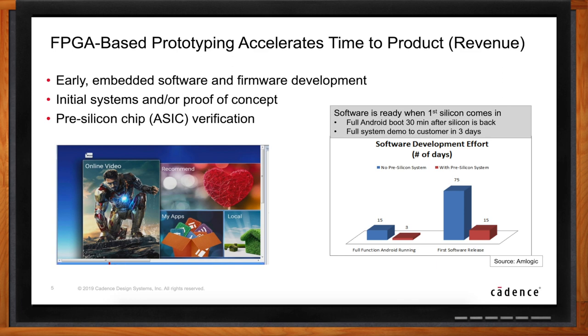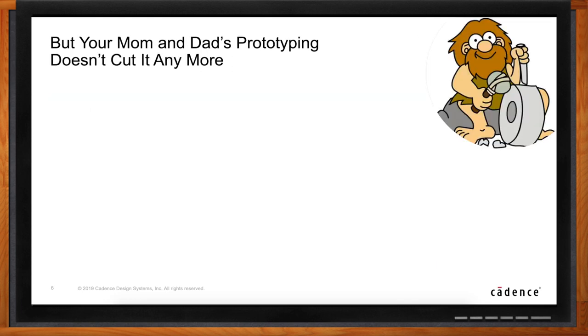You sure can. Now, Juergen, if I remember well, FPGA-based prototyping has been around for 15, 10 years maybe. So why would I need enterprise prototyping now? You're right. Your mom's and dad's prototyping just doesn't cut it anymore. To say it bluntly, because the old ways of doing FPGA-based prototyping just don't work anymore for today's and tomorrow's designs. We don't try to drive on the Autobahn with an ox cart. Use a Porsche or a Beamer if you want to go fast.